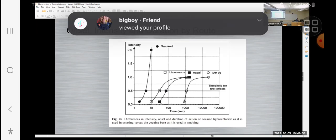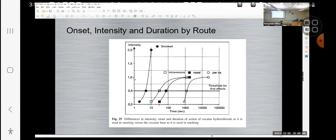And then for nasal, it starts after about 30 seconds and has about the same intensity though. See, this is a 1, so that's half as intense as the smoked cocaine. And the same for eating it. Takes a lot longer, about 10 minutes for it to even start having an effect, but it ends up with that half as potent effect. Just the same, just over a longer period.